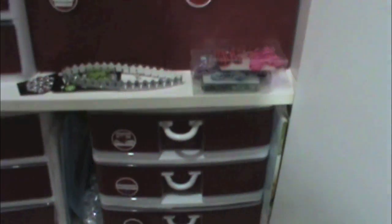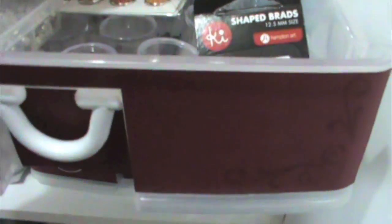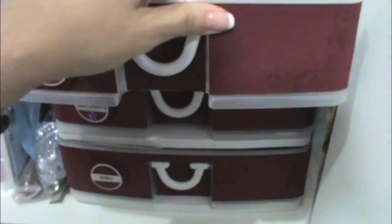And the same down here. Like, I have my brads and eyelets. I can't even open it. And I don't even hardly use brads and eyelets. So I got to rethink this sucker out, or move this over here to one of the bigger ones.